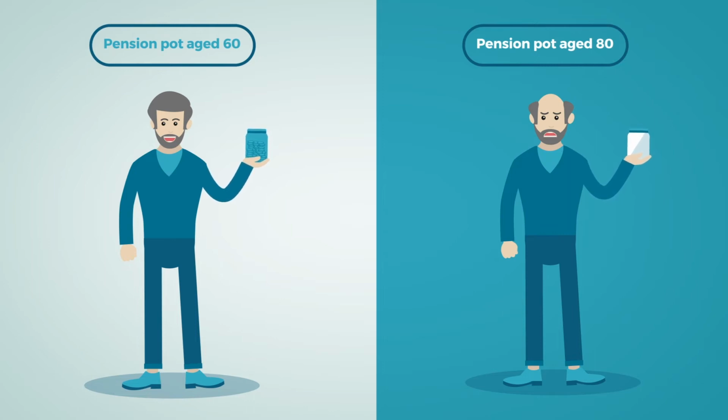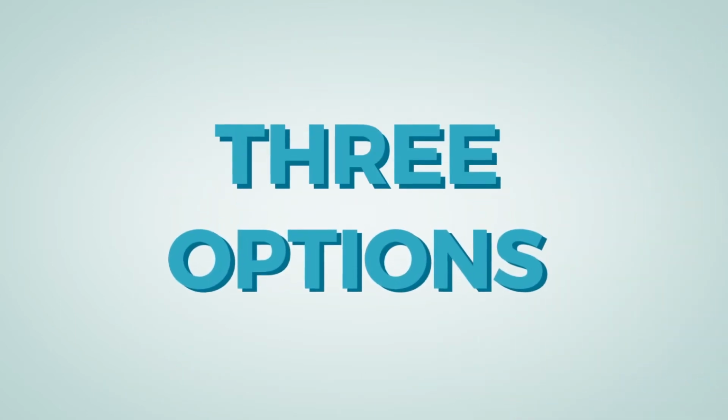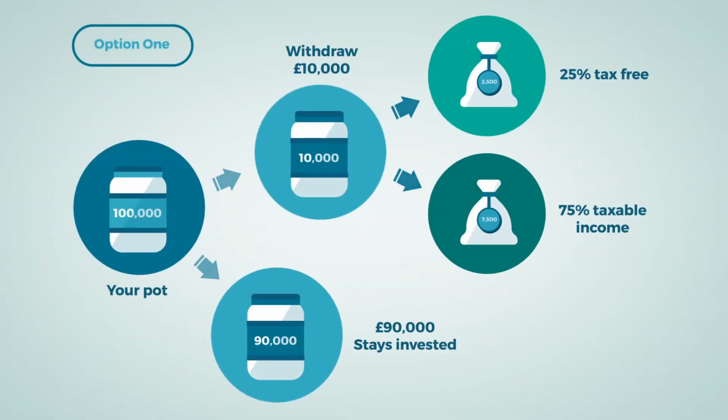What the pension freedom rules allow, if you're not going to take all your money in one go, are three basic options. Option 1 is to leave it invested in your pension for when you need it. It's important to understand in this case, whenever you withdraw sums, you get 25% of each lump sum you withdraw tax-free. For example, if you had £100,000 in your pension and took £10,000 out, you'd get £2,500 of it tax-free. The rest would be taxed at your income tax rate in the year you make the withdrawal.